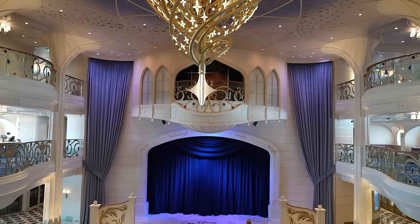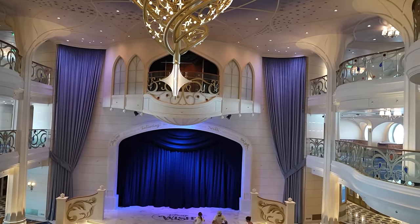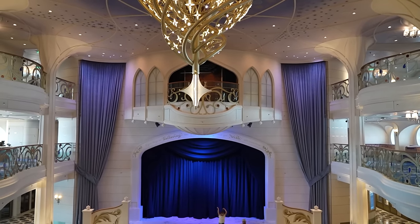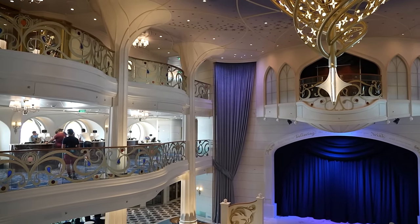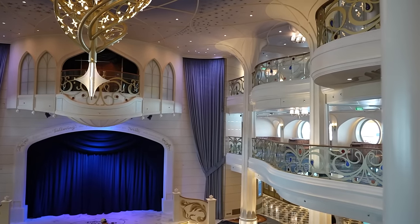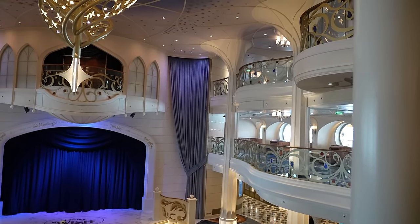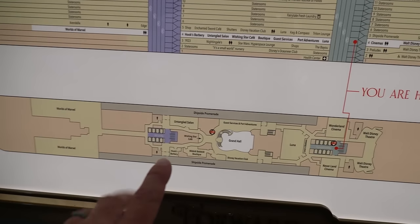So I'm actually up on level 4 right now in the main atrium, but I'm going to go up to the forward elevators to make this a little less confusing, going back and forth, right? I think that'll be better. This is the part that gets confusing about doing walking tours of the ship, because I don't want to pass by the same place 6 or 7 times. So hopefully this will make more sense.